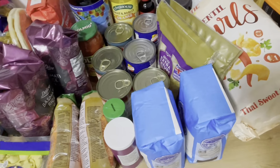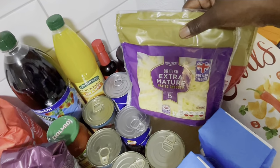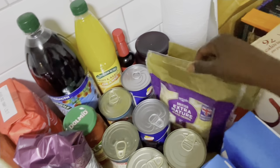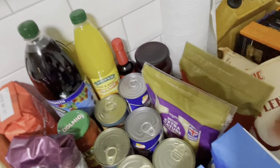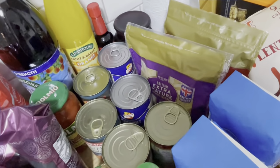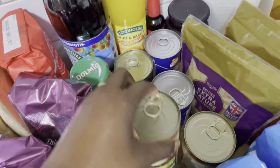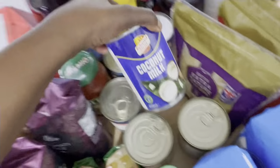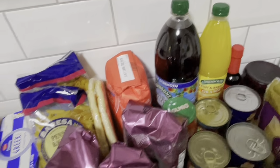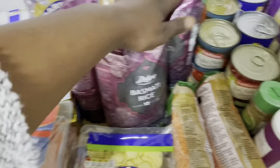The rest of the stuff, these are snacks as well. Or cheese, so extra mature cheddar cheese. And this one is mature as well, British mature cheese. All this we use for making pizza and also making lasagna when we do make lasagna. So like this, these are tinned stuff, like baked beans in water, coconut milk. We have the squashes, and as I said, I have the supply of rice, so I buy about 3 kilos.